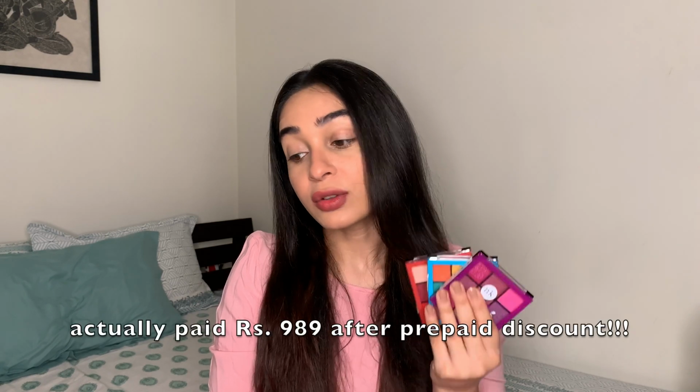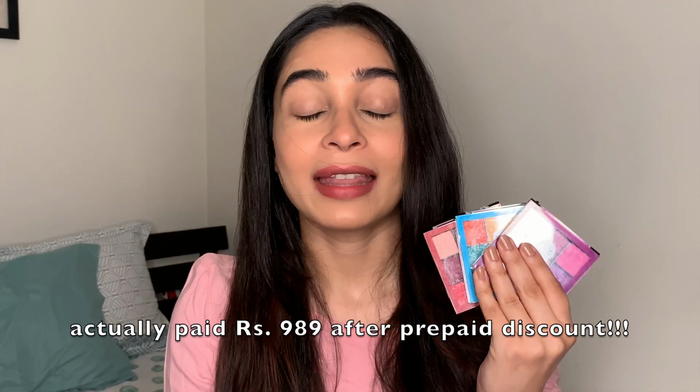So I paid $10.99 for all three of these because there was an offer going on, so that's a pretty good deal for three eyeshadow palettes. If you're a beginner, this is a good start for eye makeup.